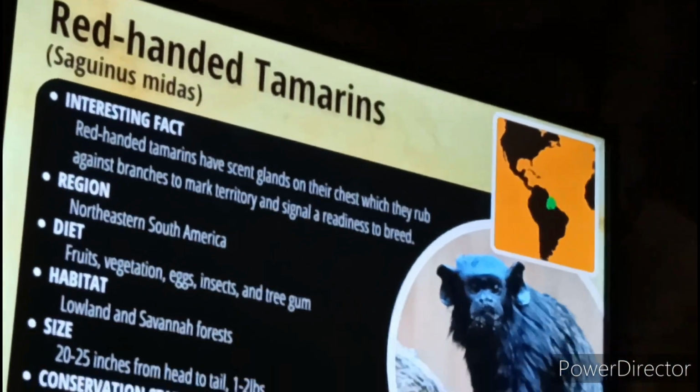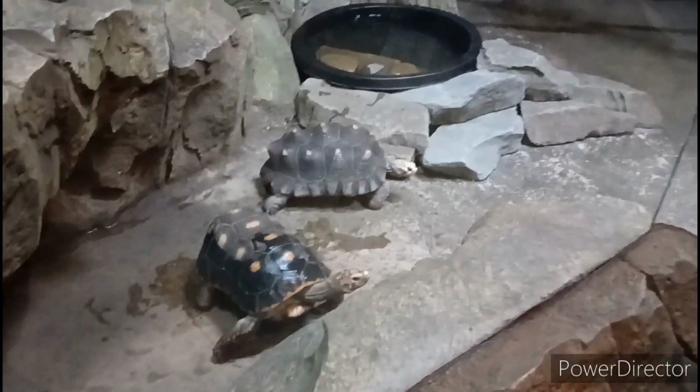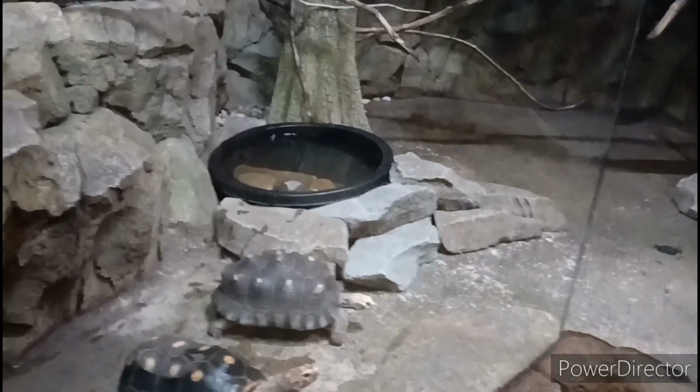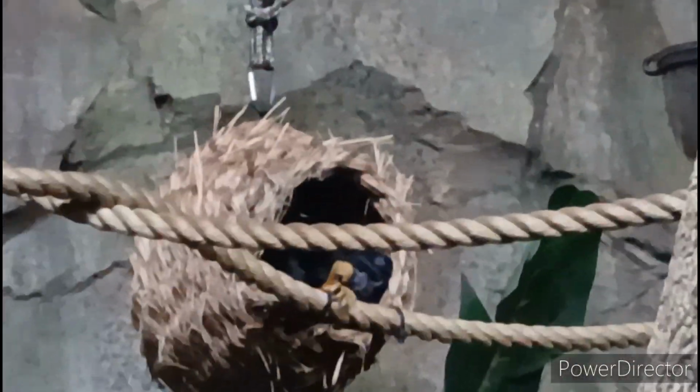Oh, red-handed tamarins. Here's the tortoises. You see the tamarins anywhere? Yeah, he's up in his little house. He's so tiny. Look at him.